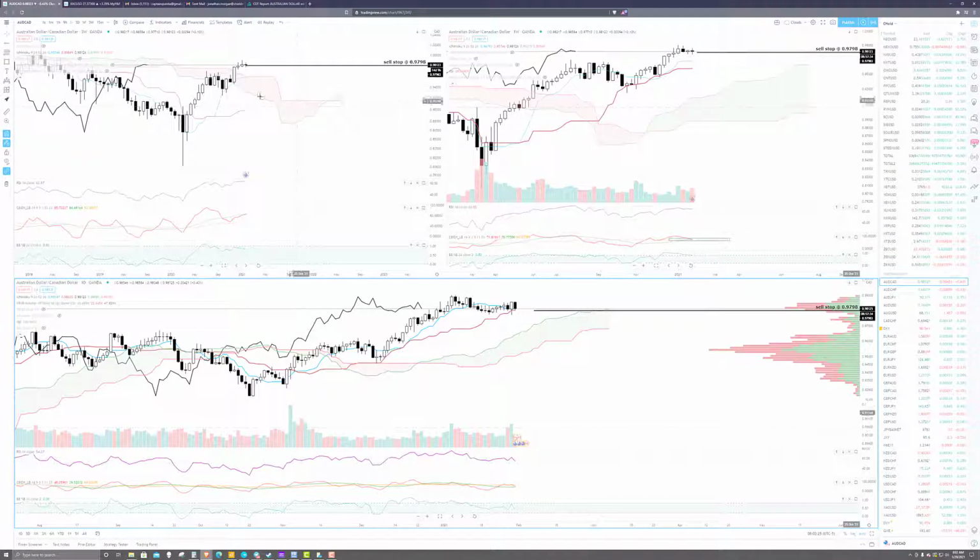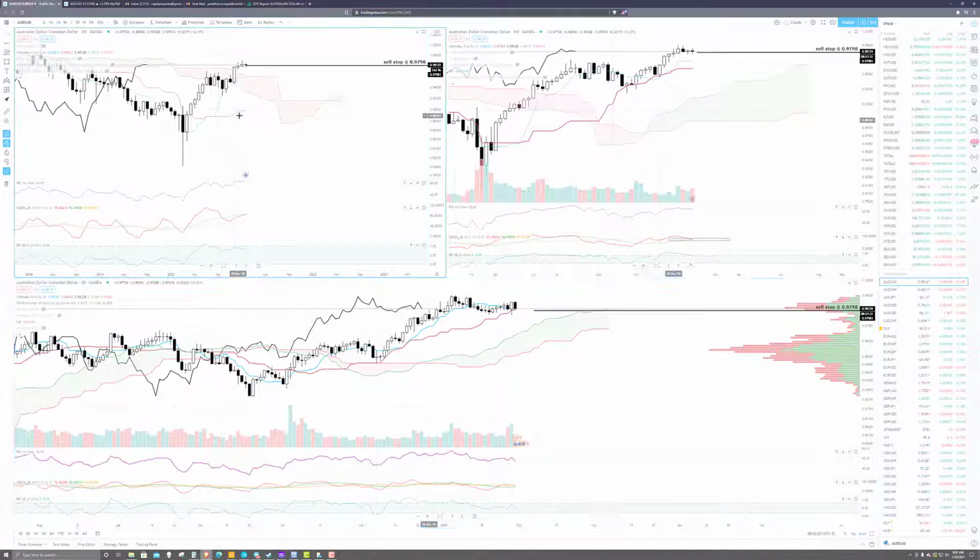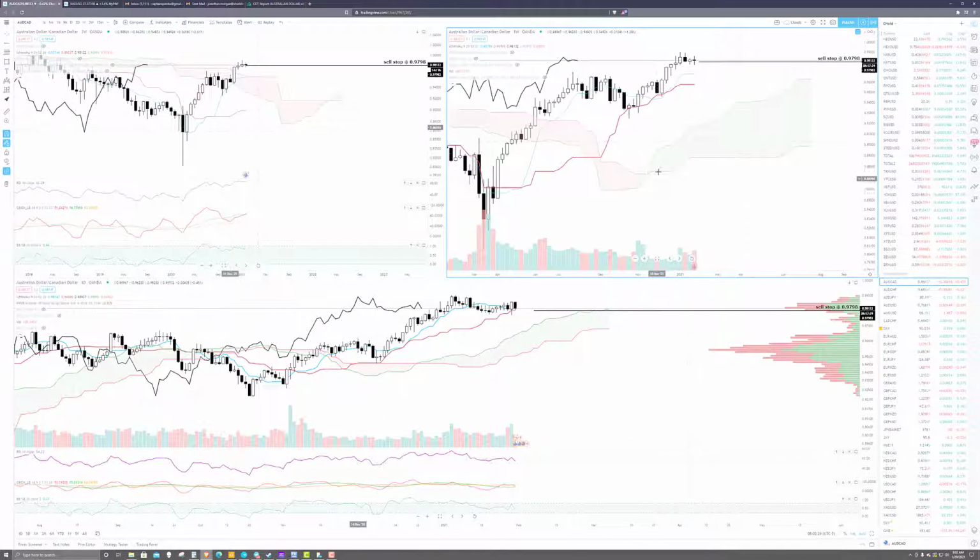And again, on the 3-week chart on the top left and the weekly chart on the top right, we have conditions where the current candlestick has a significant gap between both the candlestick and the Kijun-sen, as well as the candlestick and the conversion line, or the Tenkan-sen. That's a very, very normal thing to see before you see a pretty strong pullback. So I'd expect to see that happen starting today and moving into next week.